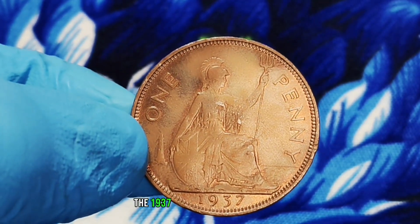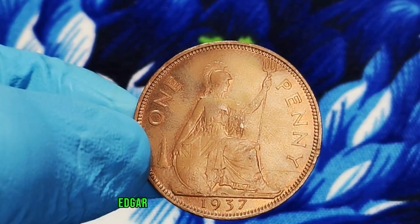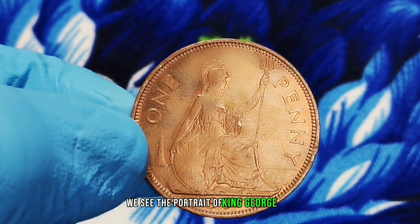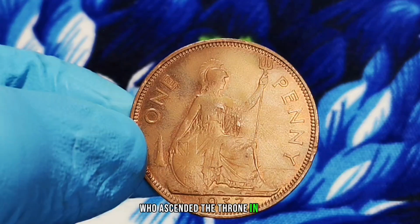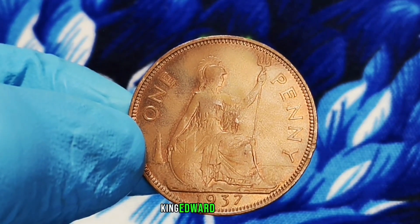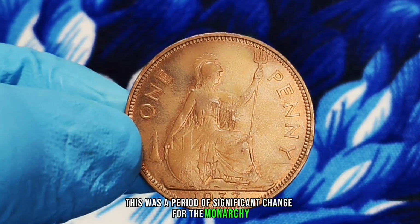The 1937 1 penny coin features a beautiful design by the engraver Edgar Bertram McKennell. On the obverse side, we see the portrait of King George VI, who ascended the throne in 1936 following the abdication of his brother, King Edward VIII. This was a period of significant change for the monarchy and the nation.